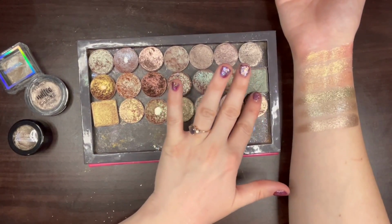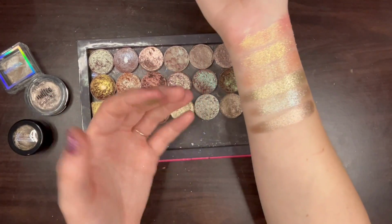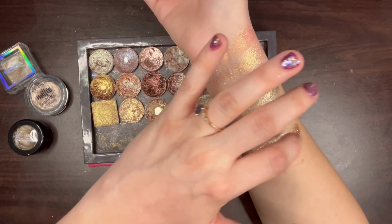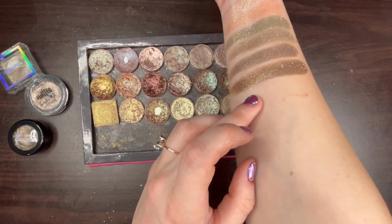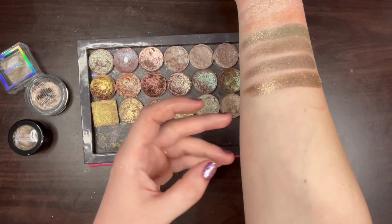The last one we've got in this palette is the shade Rubidium from Terra Moons. Again, that same texture as the other two in this kind of collection, I guess. This one you can see though, I didn't know how to describe it because there is something kind of goldish to it, but it's got a very neutral, almost like bronze mink kind of base.